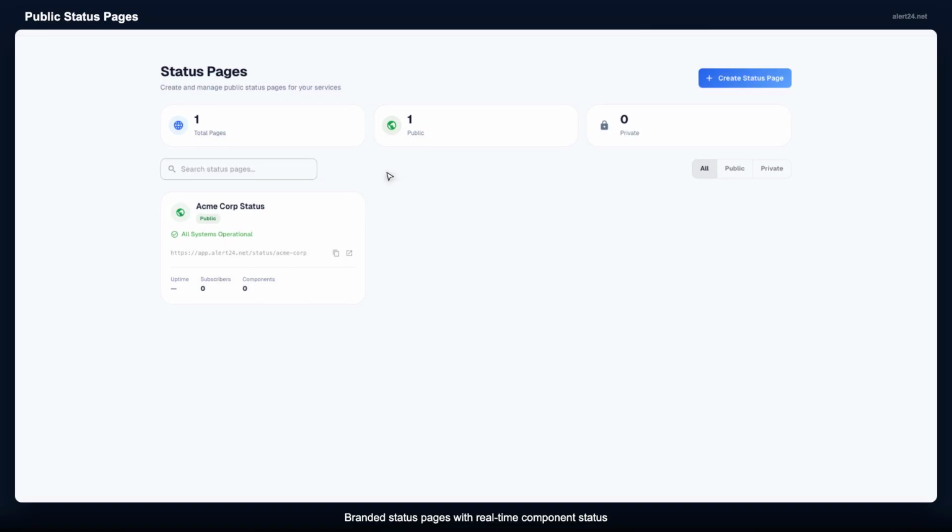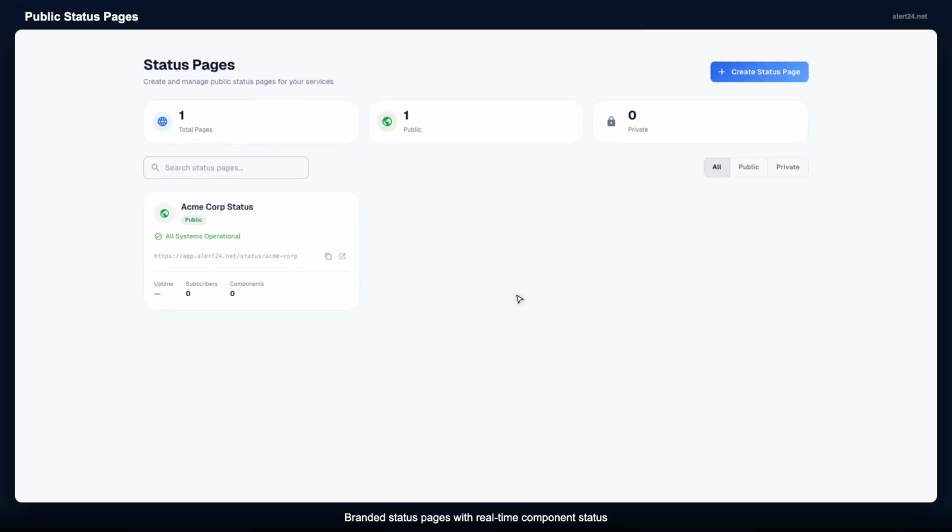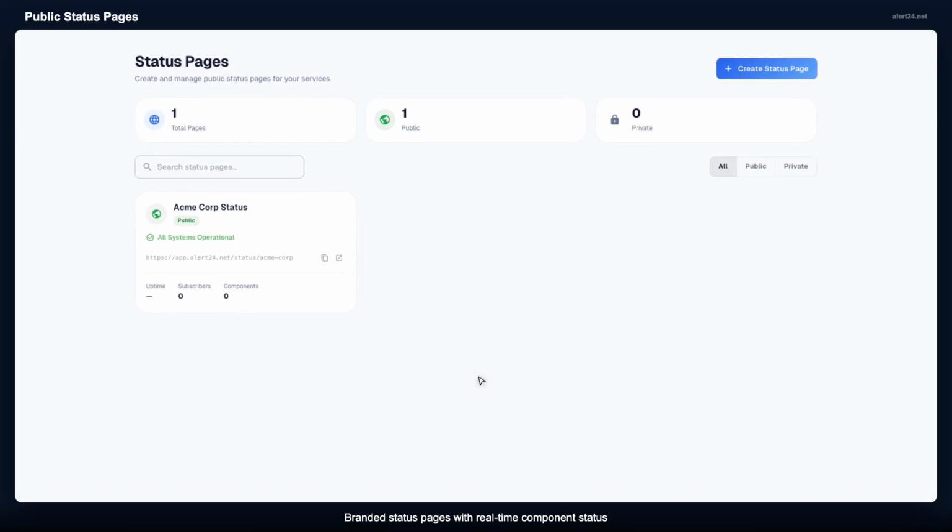Status pages update automatically when monitoring detects an issue. Your customers stay informed without anyone lifting a finger.